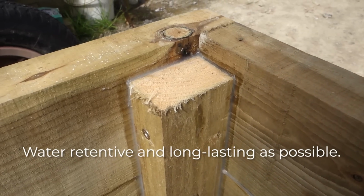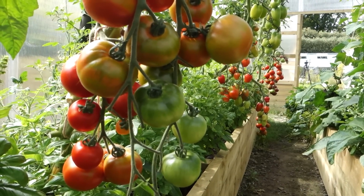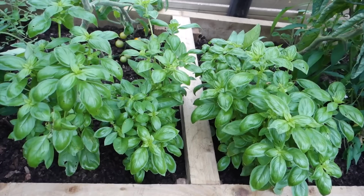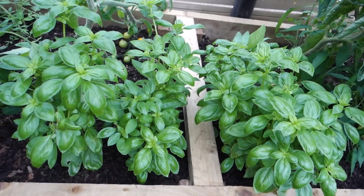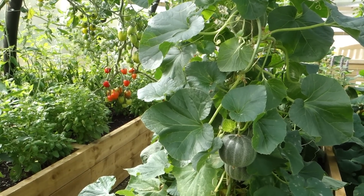And that has helped each of those beds to retain moisture, and also it stops slugs and snails from going into those places and making themselves at home. So if you are building raised beds this year, definitely check out the video that I produced on creating those raised beds, because it shows you exactly how we did it, and it has been the best thing ever.